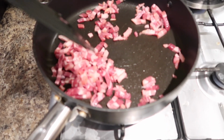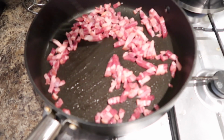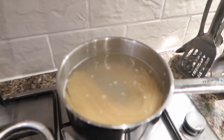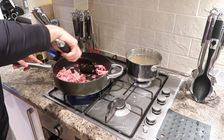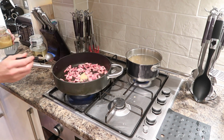You can see already that fat coming off the pancetta, which means you don't even need oil, which again is going to save you a lot of calories. Pasta's bubbling away nicely. Right, we're going to add some garlic in there and continue to cook that until it's crispy.